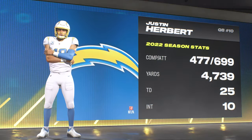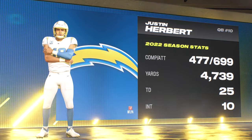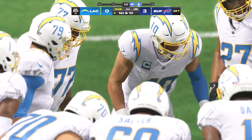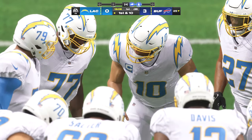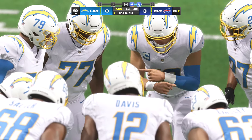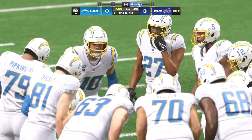And it certainly hasn't taken Herbert long to earn his status as one of the league's best and most entertaining passers. Locked and loaded at every snap. And the second he sees an opening, that ball is soaring downfield. You better be on your toes against him on defense. The second you turn your head, they'll burn you.